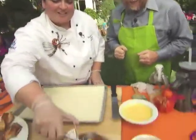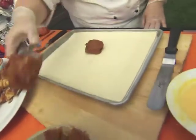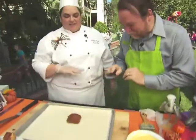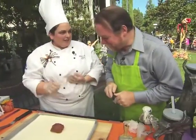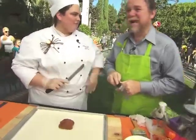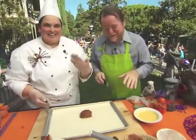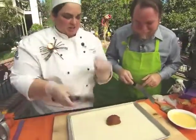All right, we're going to get some of the filling. This one is a pumpkin filling. This is pumpkin puree, pumpkin pie spice, ginger, allspice, cinnamon, all kinds of those great flavors you want for the holiday season. And it smells so good, too. I wish you could smell this over the internet.